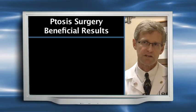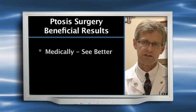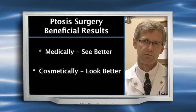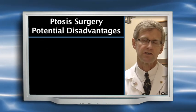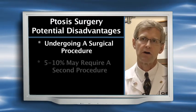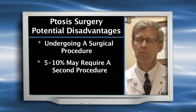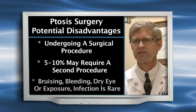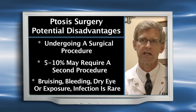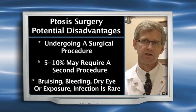The benefit of this procedure obviously is to try to raise the lid, either for medical reasons to see better or cosmetic reasons to simply look better and achieve an improved result. The potential disadvantages, as we mentioned, are that you have to undergo a surgical procedure. 5 to 10% of folks end up with a second procedure or a result that's just not exactly what we were hoping for. There's certainly always a risk of a bit of bruising, bleeding, infection. We mentioned the potential need for reoperation. But in most cases, we can avoid these issues.